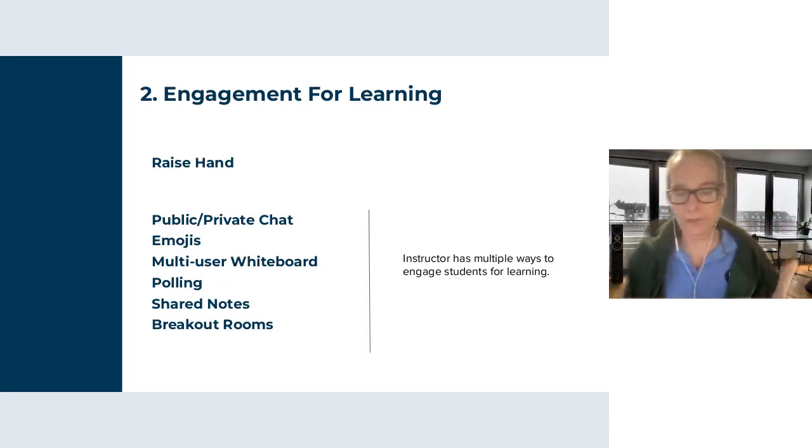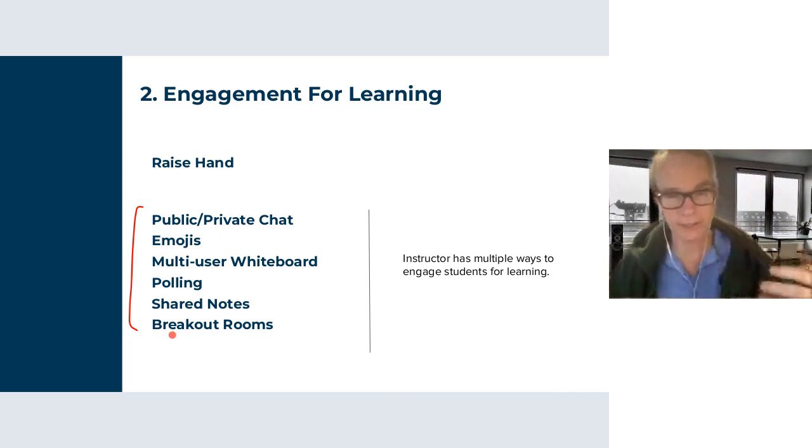So in terms of that, the first one was deep integration. The second is engagement for learning. And in terms of engagement, there are lots of things that we do that are directly related to helping the teacher and engage the students for the purposes of learning.